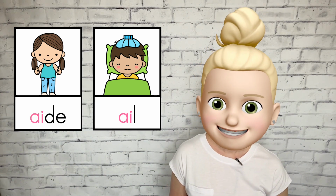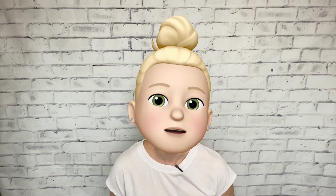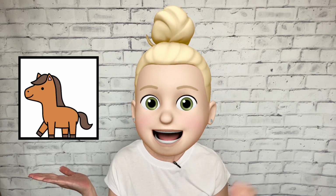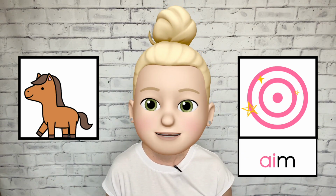Aid, ale. Now let's see if you can spot which of these two words starts with the AI vowel team. Horse or aim? If you said aim, then you're right.